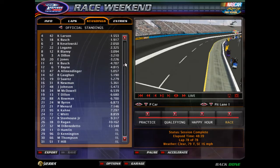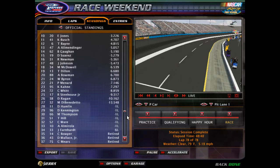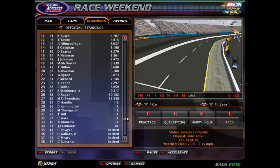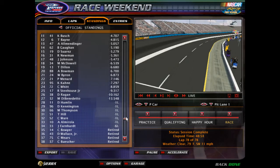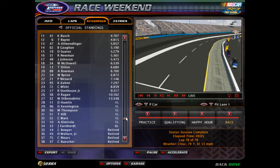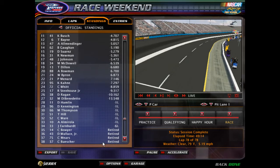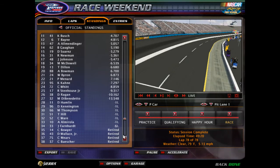Heading back here, 11th Busch, 12th Bayne, 13th Allmendinger, 14th Brendan Gaughan, 15th Daniel Suarez, 16th Ryan Newman, 17th Jimmie Johnson, 18th McDowell, 19th Tyler Reddick. Rounding out the top 20 is Alex Bowman. 21st has William Byron, 22nd Paul Menard, 23rd Kasey Kahne, 24th Cole Whitt, 25th Stenhouse Jr, 26th David Ragan, 27th Matt DiBenedetto, 28th Denny Hamlin, first car a lap down, 29th DJ Kennington, and rounding out the top 30 is Ray Thompson. 31st has Timothy Peters, 32nd is Cody Ware, 33rd Aaron Lowen, and 34th last on the racetrack.